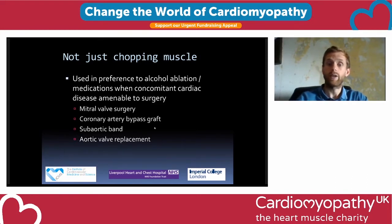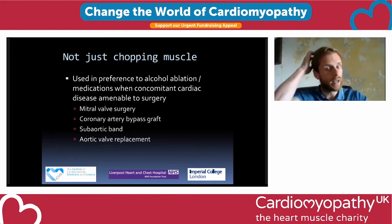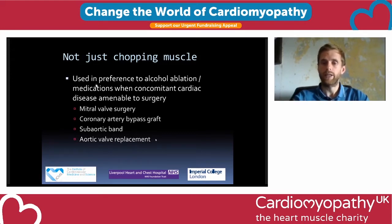It can also deal with things like heart artery narrowing. So if you need a coronary artery bypass graft, it's best to have this operation done at the same time rather than at another time. Subaortic bands, fibrous pieces of gristle essentially underneath the aortic valve, can be removed, and the aortic valve can be replaced. So there are lots of things. The surgery gives you the flexibility to do more than alcohol ablation can do.